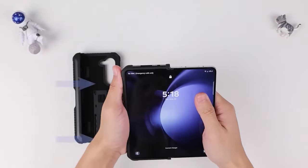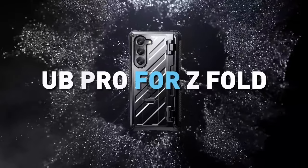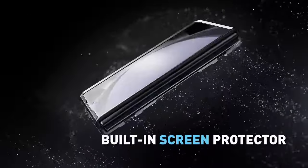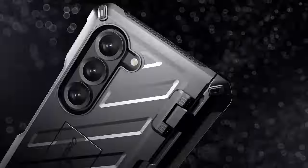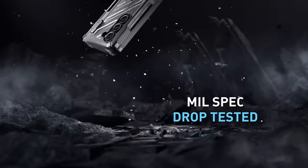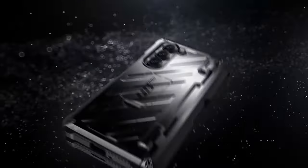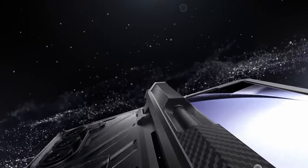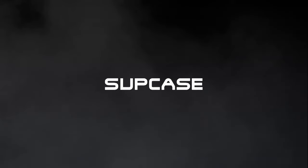Number 6, SupCase. SupCase offers robust protection with its Unicorn Beetle Pro Samsung Galaxy Z Fold 6 case, exclusively designed for the Samsung Galaxy Z Fold 6 2024 5G. This case combines a front screen frame with a built-in screen protector and a durable back protective shell featuring a convenient kickstand. It meets military-grade standards, ensuring your device withstands everyday bumps, drops, and impacts. The design includes full-body hinge protection to safeguard against scratches and damage to the Z Fold 6 hinge mechanism.